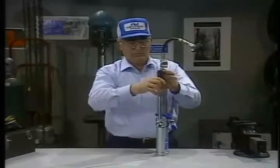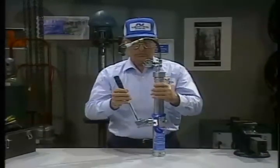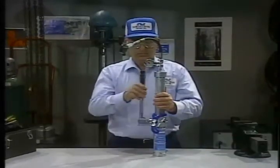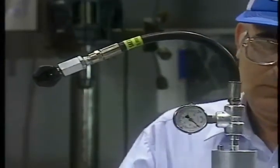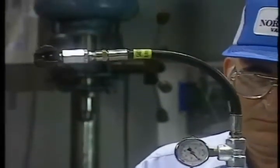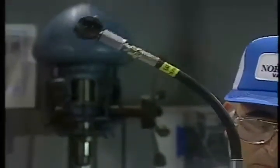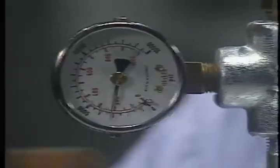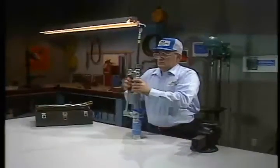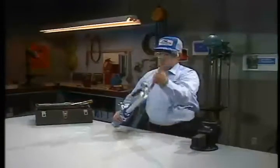Once the 400D handgun has been loaded with sealant and tested for proper operation, retest the gun. Close the bypass valve, then stand the gun hose end up and operate the handle. The hose will stiffen. And you should get a continual pressure rise on the gauge. The gun is now ready to be used to lubricate valves in line and under pressure.